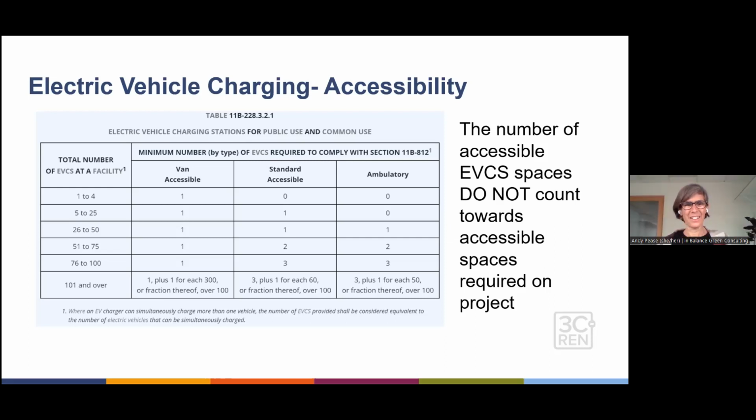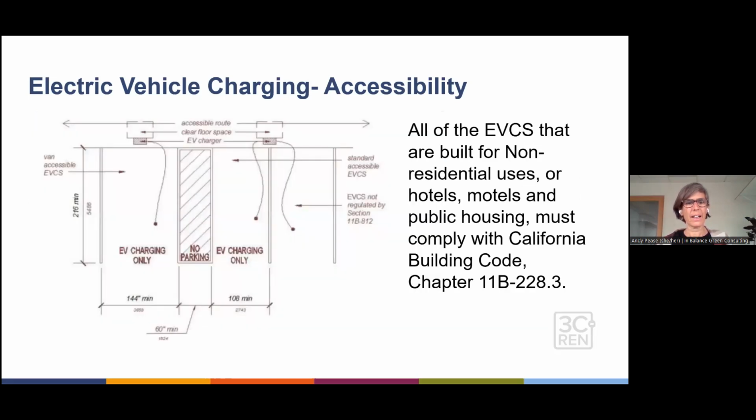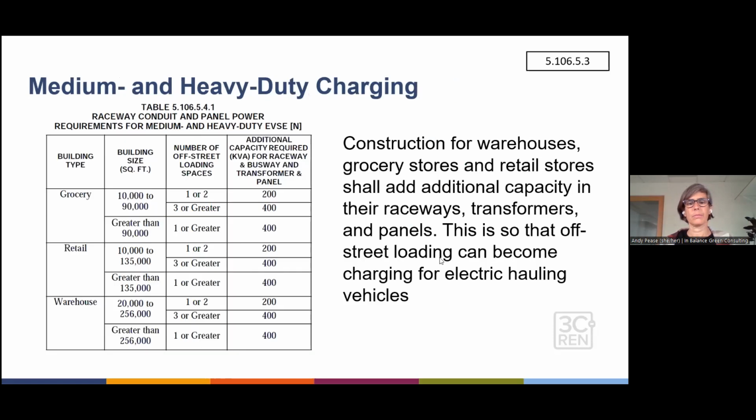Well explained. Hopefully everybody got that, but I'm happy to answer the question. In terms of this diagram, this is a potential suggestion, just to make sure that as you're going through that, you can have a charger that's shared by 2 different parking stalls. But again, this is EV charging only, but they wouldn't count as your accessible requirements for the parking. But you can still have shared infrastructure as that goes.